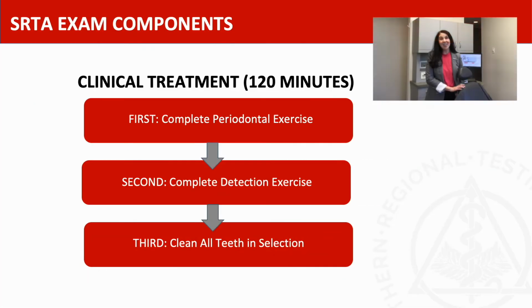For more detail into the clinical treatment portion of the exam, we instruct candidates to proceed with the following steps. First, measure and record periodontal pocket depths on the 2 teeth assigned. Second, complete the calculus detection exercise. And third, thoroughly clean all surfaces of the teeth in the final selection assigned.